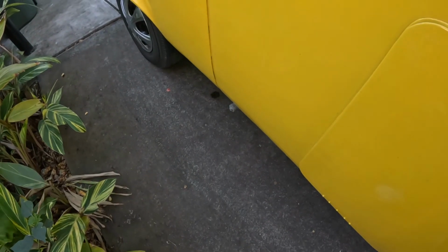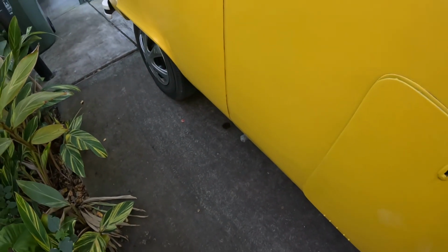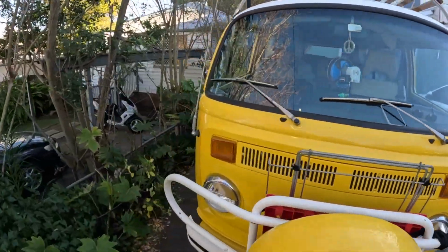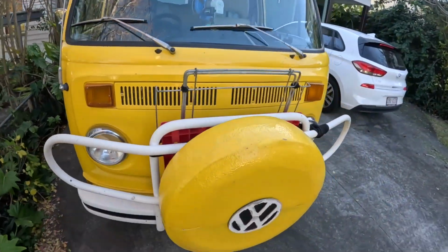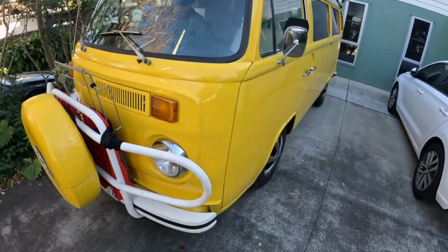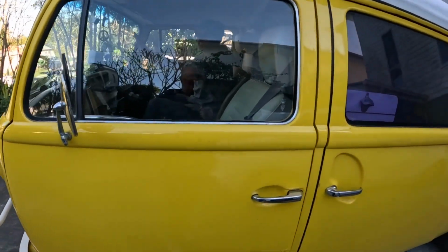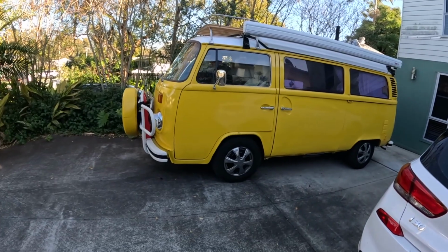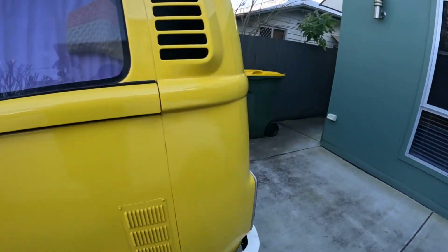Ready? Yeah. She's not starting. So we're going to roll start it. Going to push it and get it started.